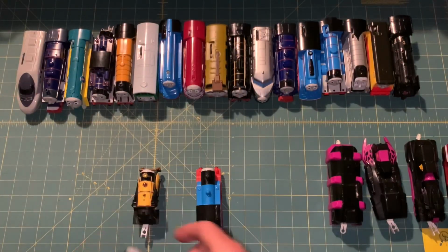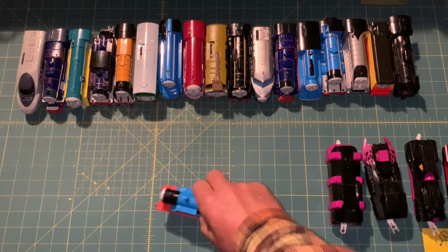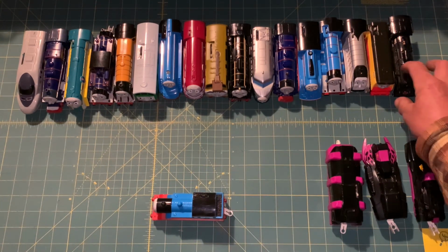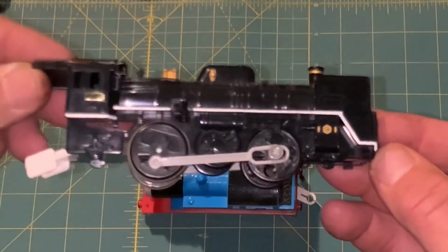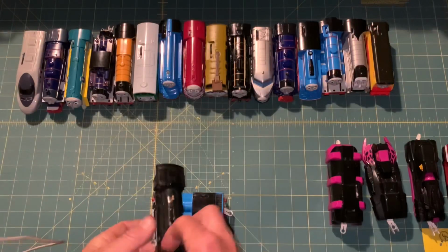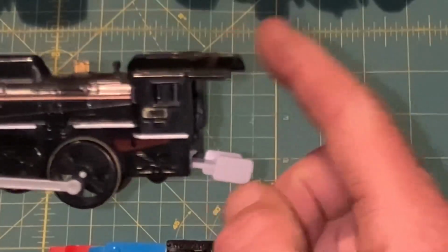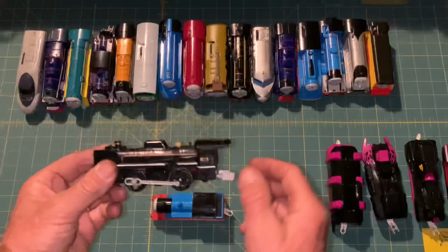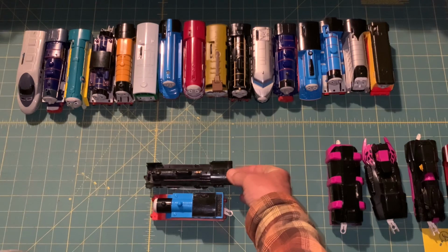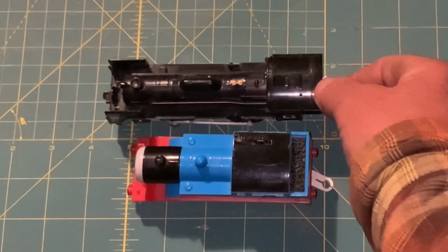Okay. All right. The length. So let's check it out here. So this massive thing, you would think, we're not going to count cab roof overhangs, though. We're just going to count to the back here. Although it looks really long, it's actually not really much longer than a Thomas.